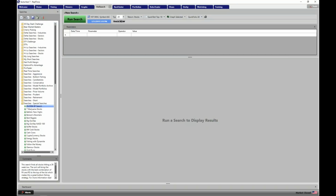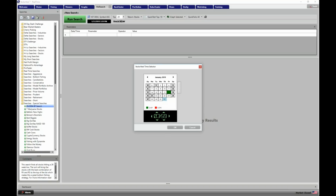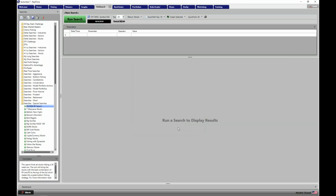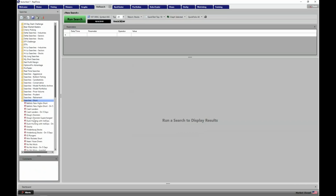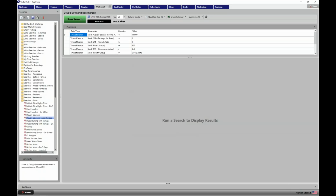I'm going to run the first one, which will be the short. So on 10/4/2018, that was a down signal. So I'm going to change the date back to October the 4th. You can see it's red in the graph. It makes it easy for me to pick out. So I click OK there, and I'm going to go to our searches short. So it's Doug's Downers Supercharged, the search that contestant 445 used in his trading system.